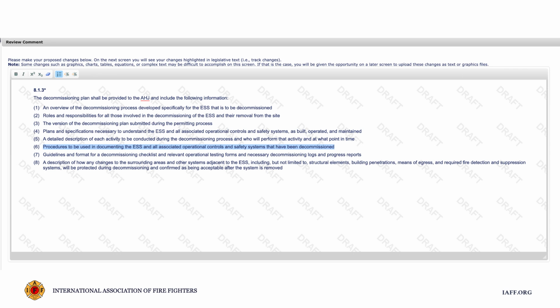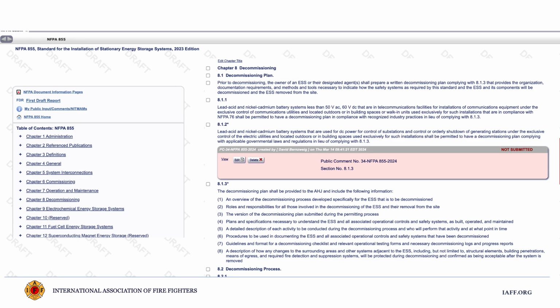So you have to review the changes made in the first draft report, and then you go into the public comment and you make changes or comments there of what you want to add. When you submit it, it's going to show up in the document info page like that for you to see. This one I didn't submit, but I showed you what it would look like if something's actually submitted.